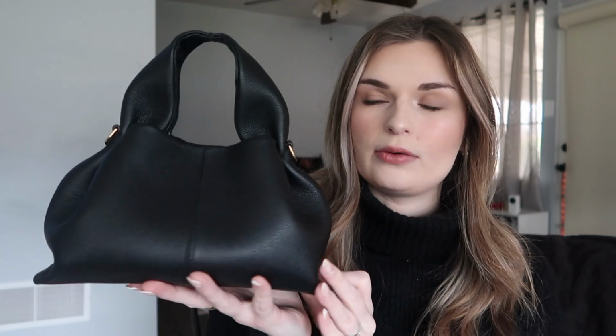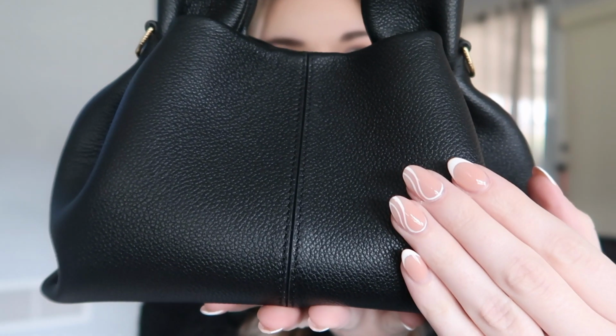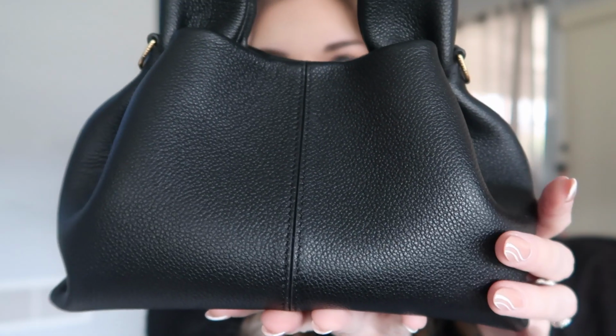So I wanted to talk about the bags that I bought so far and also a little about what fits in each. The first bag I have here again is the number 9. This is in the, I want to say mini size, in the black with gold hardware. That is the only hardware you can get for this color. It's the grained pebble leather, so it's very durable.